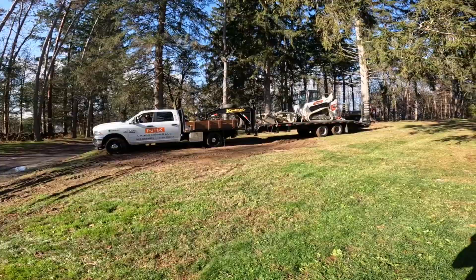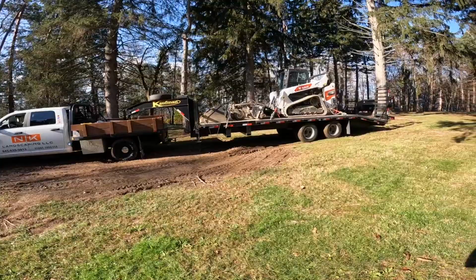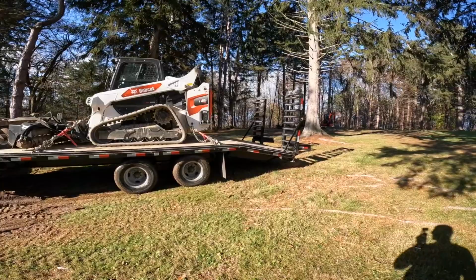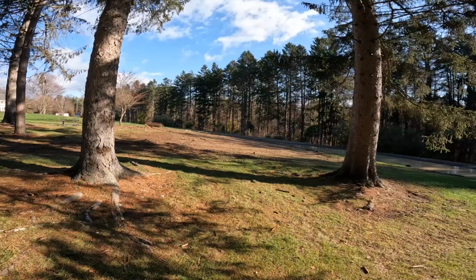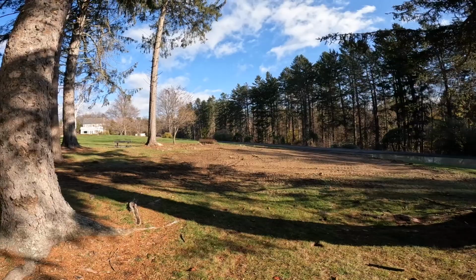So we'll try to get this thing unloaded. That's enough off the driveway where we don't have to worry about it. But I don't think I'm going to be able to get my ramps down since I can't back up anymore. So this is going to be a little interesting. We'll kind of figure out what we're going to do to get this thing off of here. And then, like I said, we got to start planting these rhododendrons today. So we're going to work up a game plan and kind of go from there. So I'll check in with you in a minute.